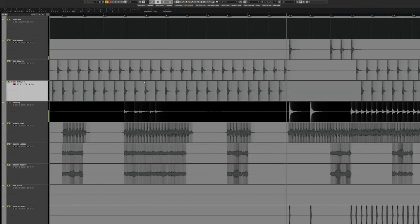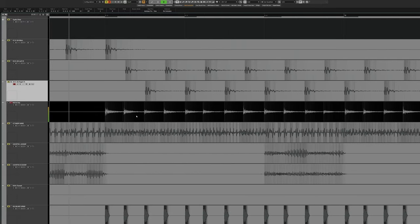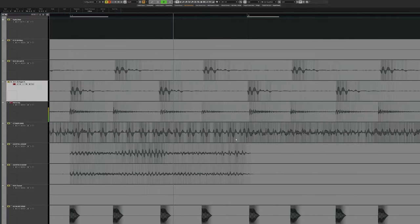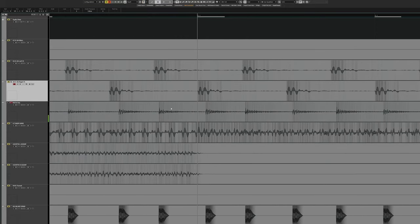That is interesting. That is so much dynamic variation. This one's a little late, but the first one was dead on. Honestly, the click, that's not helpful. Don't look at that. All right, yeah, there's variation here. These are not exactly on. There's a little bit of flamming.